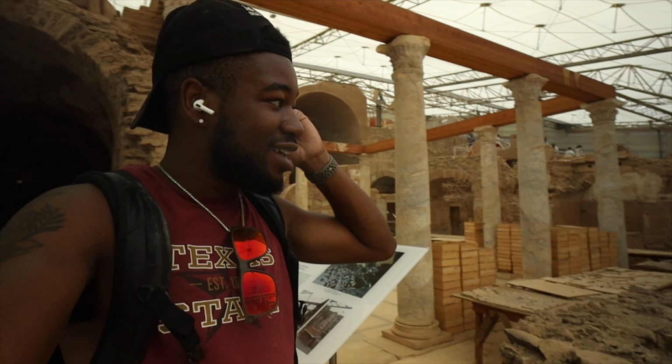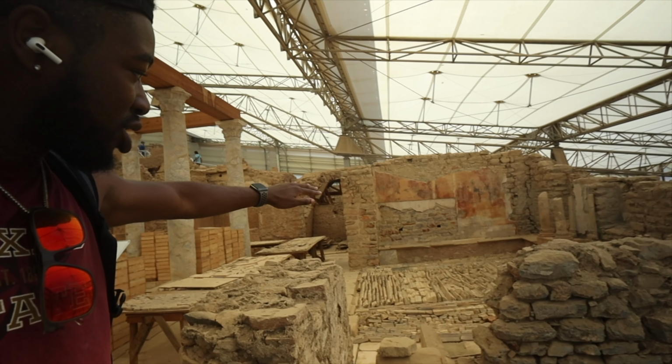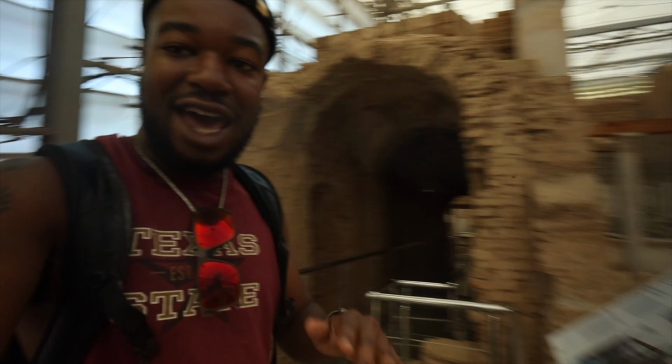It has a rooftop, and you can even see painted frescoes on the walls here, and you can see how they're still digging and finding more rocks, and they're still bringing this to life. Definitely come see this when you're here.